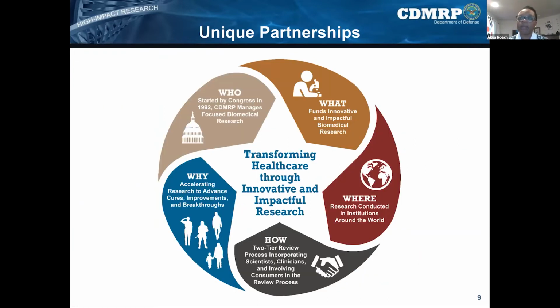This slide here just highlights the unique partnerships that we have throughout the healthcare system. Of course, we fund impactful biomedical research, but we really also fund research that's conducted in institutions around the world. I often get the question, do you fund research in Canada? Do you fund research overseas, in Europe, and in Asia, wherever? And the answer is yes. As long as your organization is registered in sam.gov, then you can apply to any of our funding.